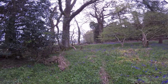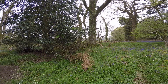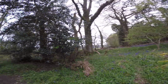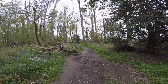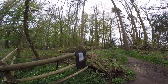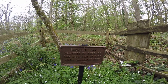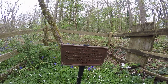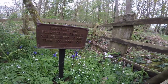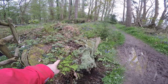And over here we've got something else. Let's just let this guy go by. So remember this boundary bank. And over here we've got a little enclosure, and it says... so they planted an oak tree, and right beside it there's the remains of a big old oak hulk.